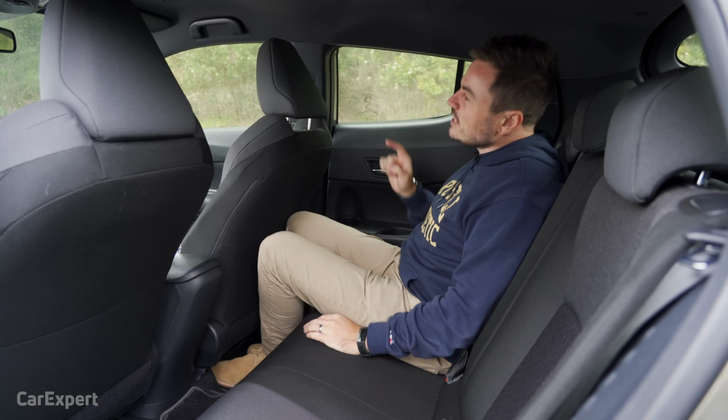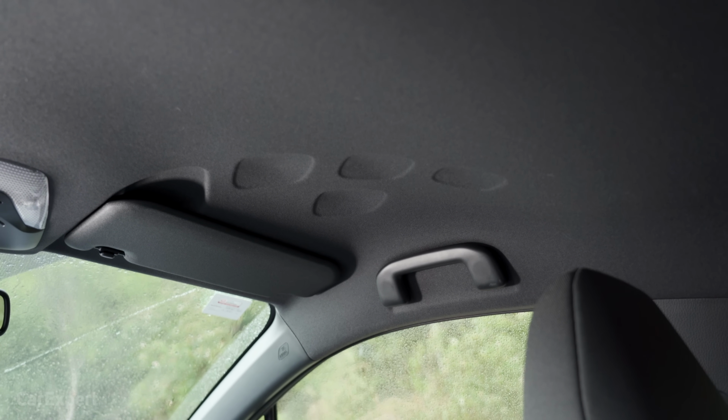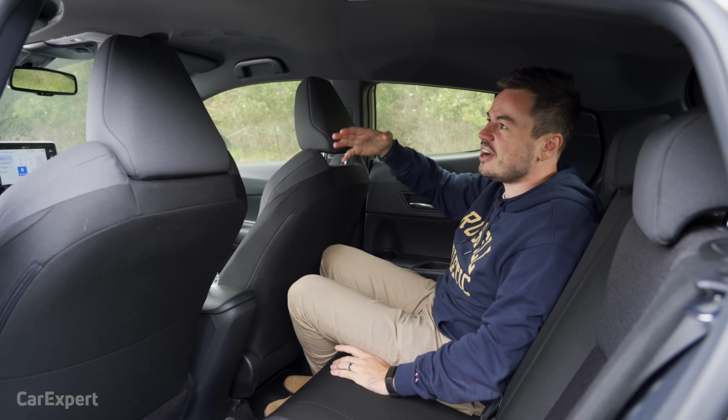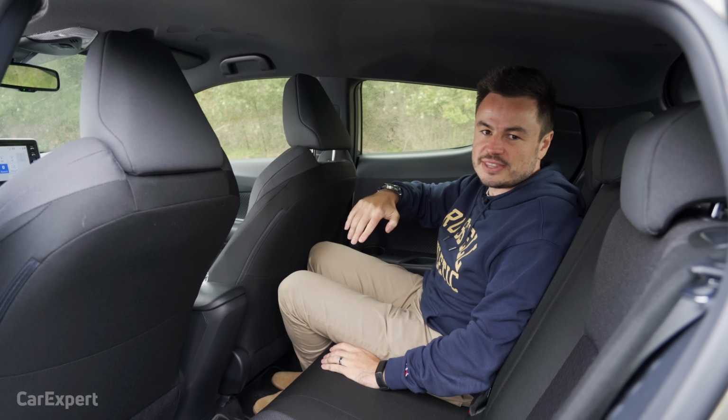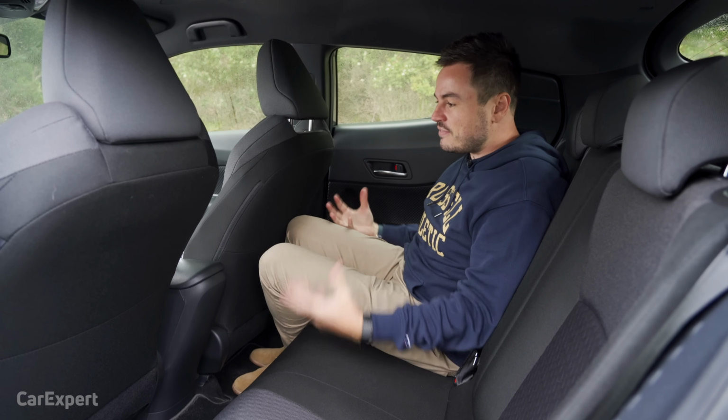But I did notice from back here, the little divots cut out of the roof up the front of the car. They're just there for styling, not really to add any room or anything extra, but I kind of like those highlights. It really shows that they've put a little bit of effort into this car.